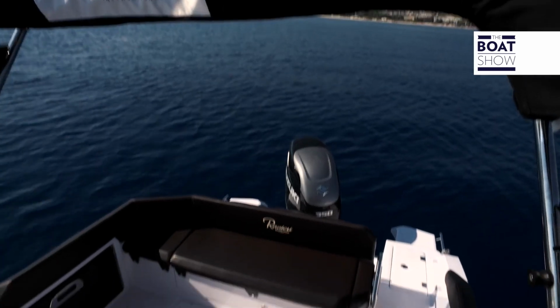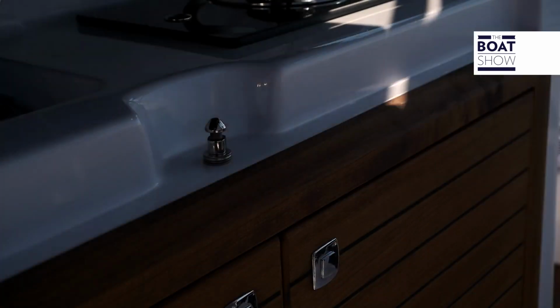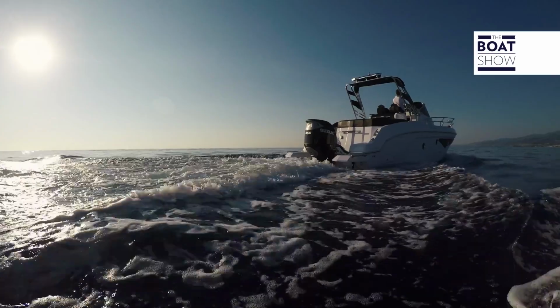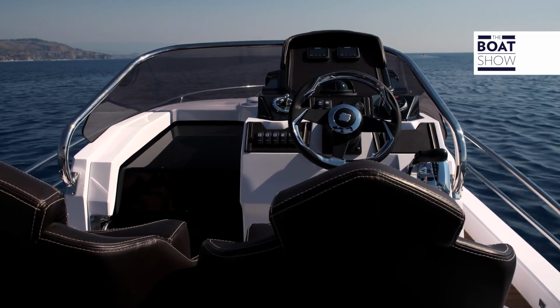In the dinette, there is room for 5 people. The kitchen is quite large in relation to the size of the boat. The roll bar supports a double awning that covers both the stern and the pilot areas.